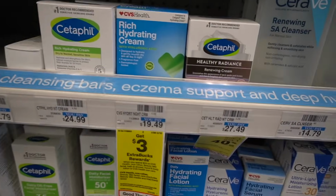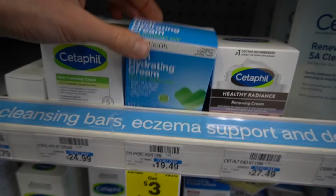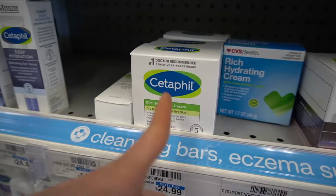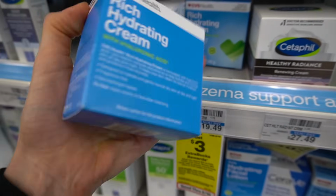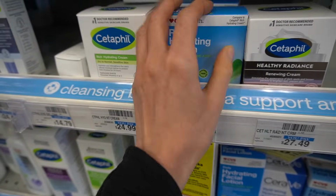Looks like CVS has a version of the Cetaphil Rich Hydrating Cream here with hyaluronic acid. This is the Cetaphil one at least, is a really good rich facial moisturizer. It has avocado seed oil in it, I believe, as well as hyaluronic acid.